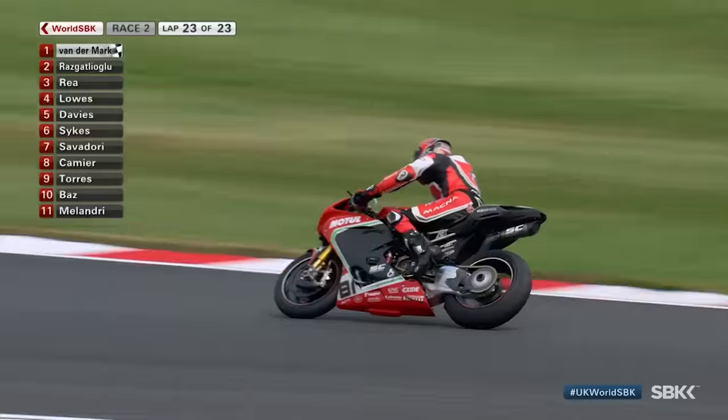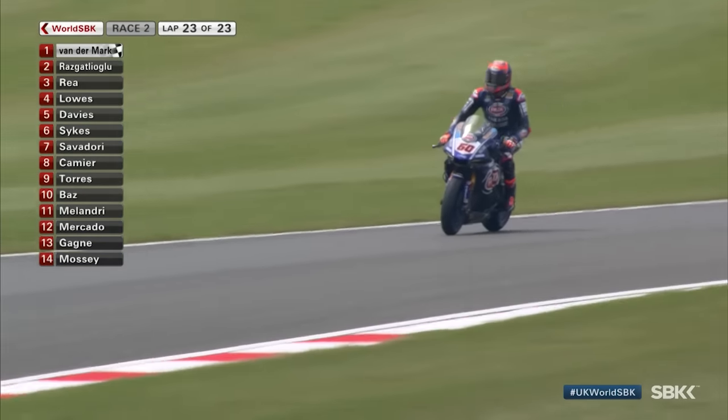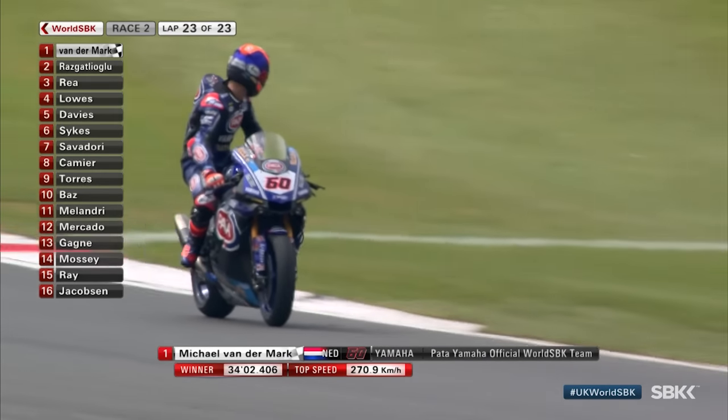50 points for van der Mark this weekend. He moves himself up to 3rd in the championship standings. He's ahead of Tom Sykes on the count back of victories. But Michael van der Mark, magical weekend for Magic Michael. What a race, what a weekend for Michael van der Mark.